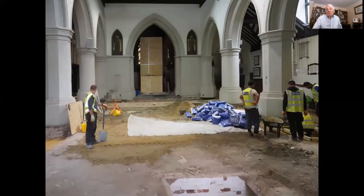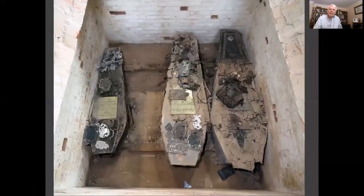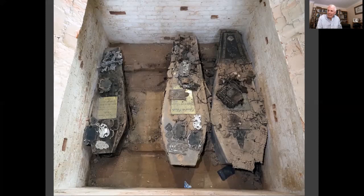And if we went there, this was taken last year, exactly last year, September, and the whole floor had been taken up as part of the renovation program. What I want to point your attention to is here, right in the foreground, you see the white and the red brick. And if you look into there, this is a vault that was under the floor, and in it were a series of coffins. And these coffins date back to the 1840s, and no one had seen them for over 150 years because the vault had been covered by the floor of the church.